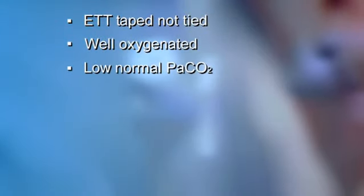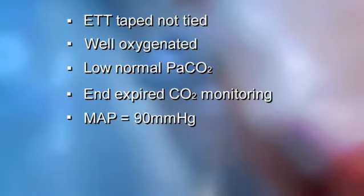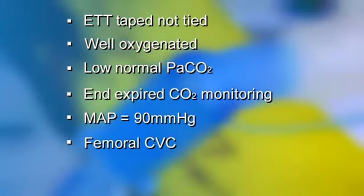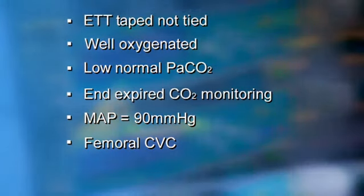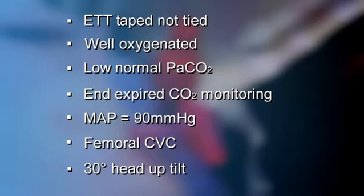The tracheal tube should be taped but not tied. Keep the patient well oxygenated. Aim for a low to normal arterial CO2. Use expired CO2 monitoring. Maintain a mean arterial pressure of about 90 millimeters of mercury. Use femoral central venous catheters rather than neck lines, as the latter can impair venous return from the head and increase intracranial pressure. Maintain a 30-degree head-up tilt to help reduce intracranial pressure.